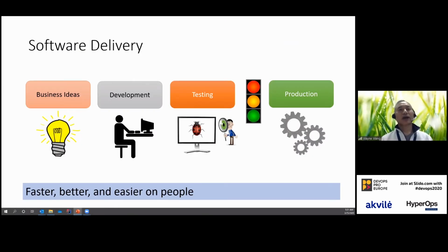Using this framework, let's take a quick look at the software delivery process. On this chart, I'm showing you a very generic flow of software delivery. Basically, in the beginning, business has ideas, and they want IT to develop them into software. And of course, you have the test, making sure it's working. When it's ready, it's really a matter of business decision whether you want to put it into production or not.